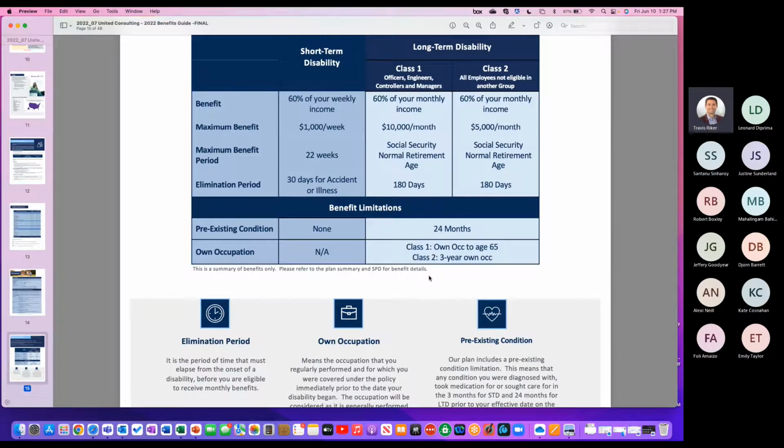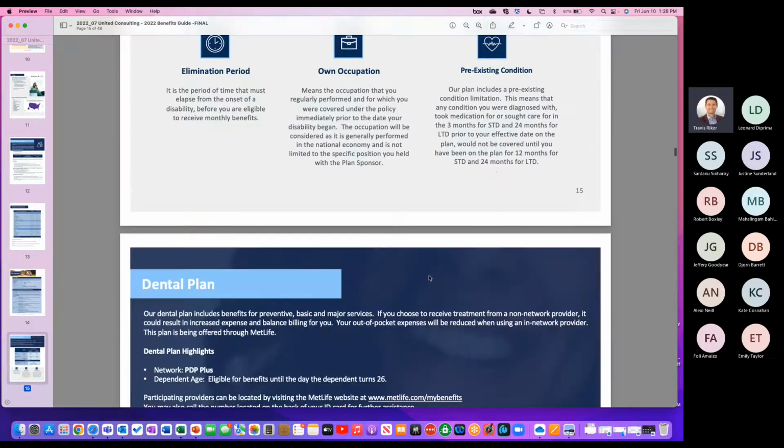Terrific benefits that the company pays for. We just don't see all of our clients paying for all of this every time. So it's a really nice extra income in your paycheck of your total compensation and rewards.